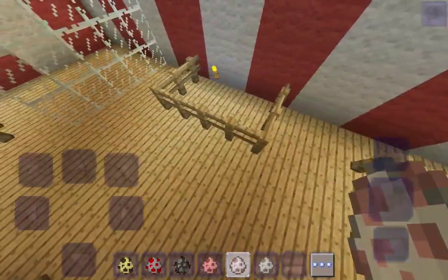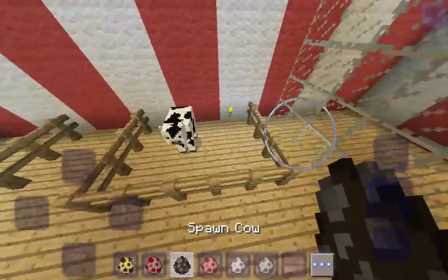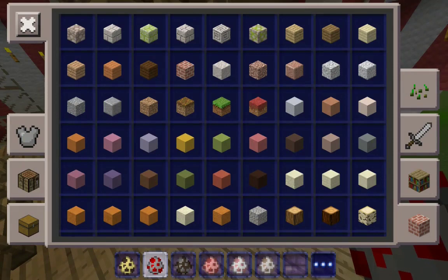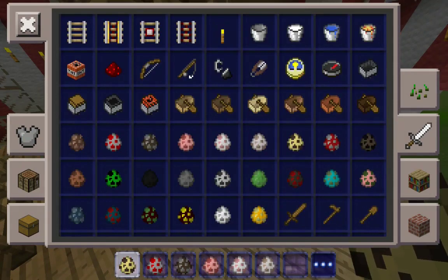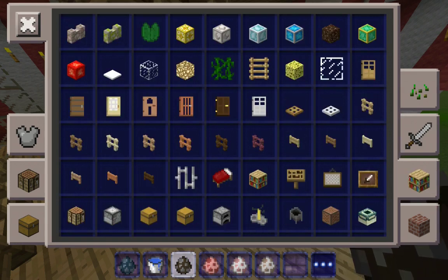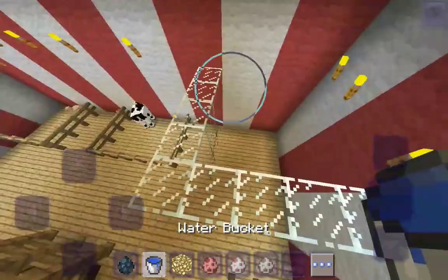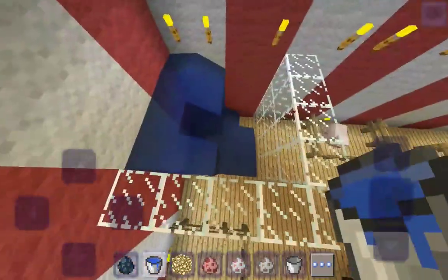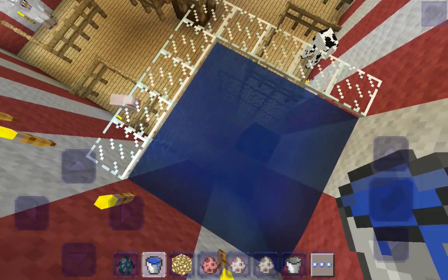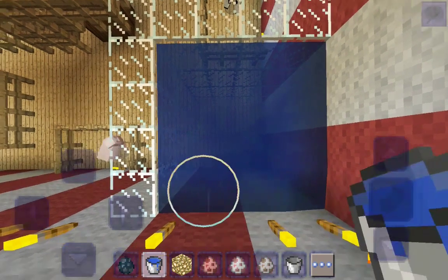Spawn in a sheep. Spawn in a pig here. Just want to be the friendlies. Some chickens. Ooh, so cute. What else we got? You know what I'm doing? You know what I'm doing? Oh, now you best be knowing what I'm doing, because if you don't, I'm gonna be sugar. Literally. Because right now, everybody know what I'm doing.